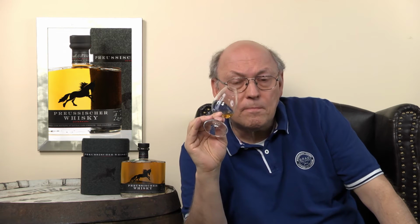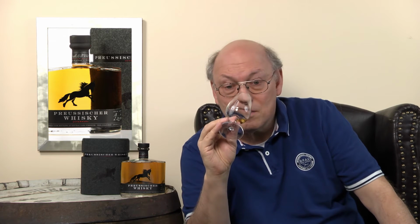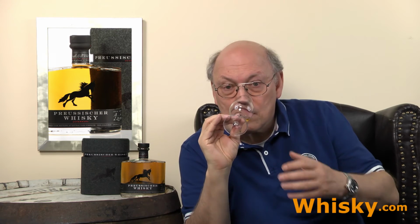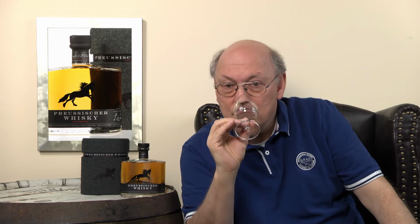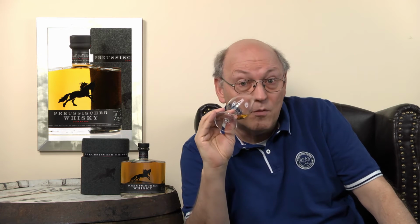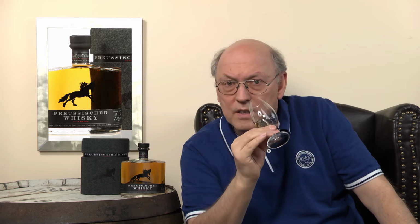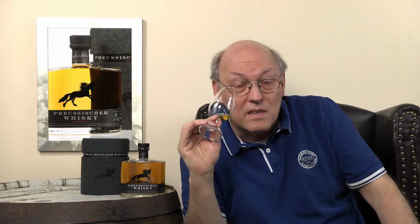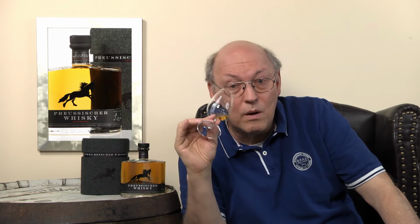And it's 55% ABV, so it lost already quite a bit of alcohol, so there was a maturation going on, but this one reminds me of bourbon. It's definitely a bourbon nose, but this very sweetness of a bourbon is missing, because there's no maize, no corn. It's a single malt, it's malted barley.